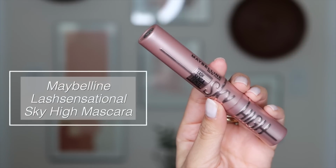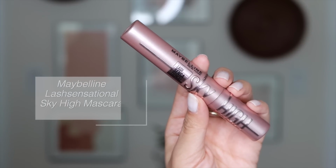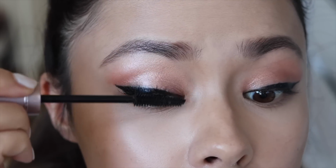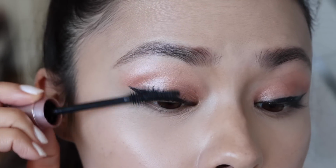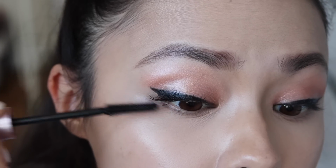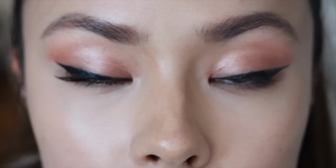As far as mascaras go, I, again, am more of a drugstore girl when it comes to mascara. And the one that I really liked is actually new from Maybelline. This is the Lash Sensational Sky High Mascara. And I started using this towards the end of last year, pretty much as soon as it launched. And this has been my daily mascara. It's fantastic, does a great job at separating my lashes, gives me a semi-clumpy look without being overly clumpy. It's got a lot of versatility to it. If you like more separated lashes, you can definitely achieve it. If you like to build it up more, it's definitely a buildable mascara.